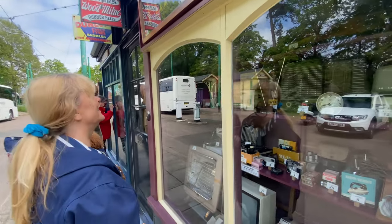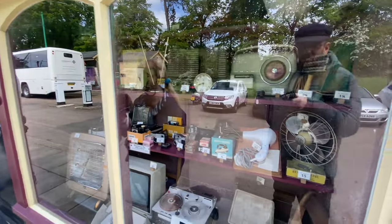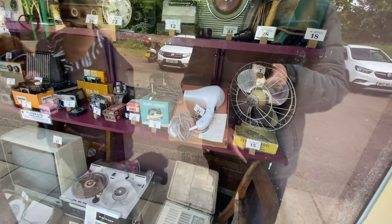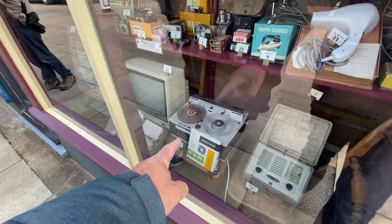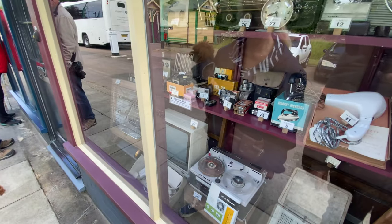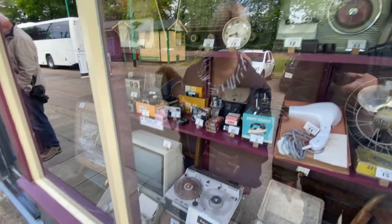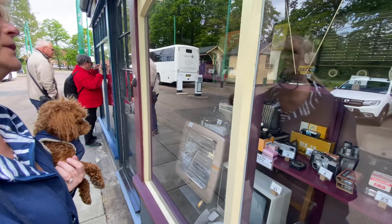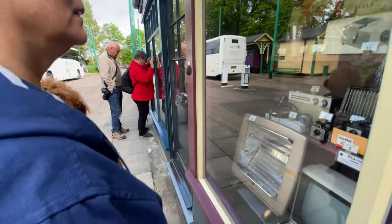Well, this is really worrying, isn't it? Remember the aerial on top of your telly? Yeah. So we're just saying half of this stuff in this window. So the Pifco hairdryer, Mum had one of those. I had one of those. We had a television like that, a heater like that. Oh yeah, we did. I'm quite pleased to say I recognise these things, but we didn't have any of them. Oh, your mum's a lot older than mine. She is. Oh yeah.